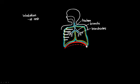And because it becomes less dome-shaped, so it moves down from its original position, the result is that the volume of the thoracic cavity increases. And when the volume increases in a space, the pressure decreases, kind of like a vacuum. And the result is that air is going to enter the mouth and pass through these tubes to enter the lungs in order to equalize the pressure on the outside, the atmospheric pressure, with the pressure on the inside of the lungs. That's inhalation at rest. And we're using a muscle called the diaphragm.